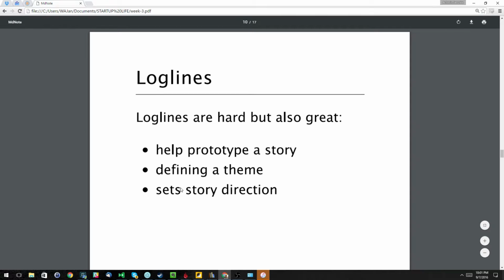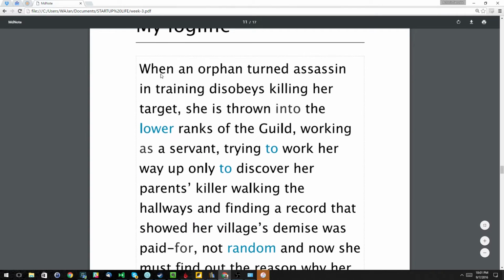So let's talk about my writing. So loglines. Loglines are hard but also great. So what is a logline? A logline is basically one long sentence that describes what the story is. It's like a prototype of a story. It helps define a theme, it helps prototype a story, and it sets the story direction. The logline that I came up with for my book is here, and it's really long, actually.